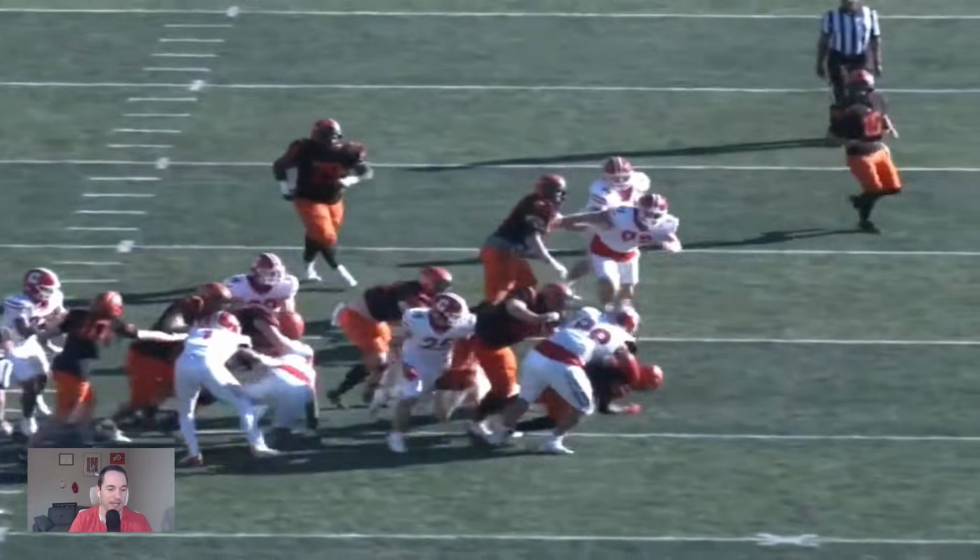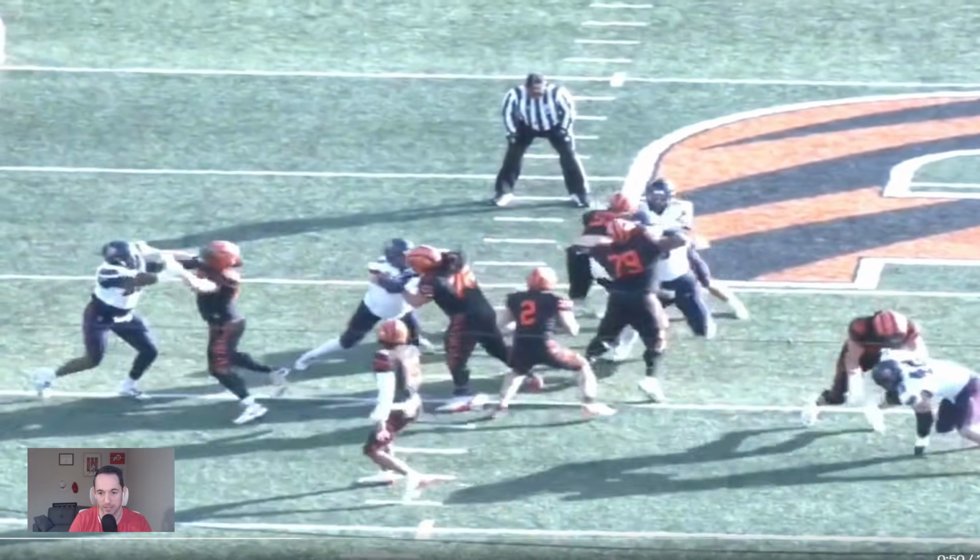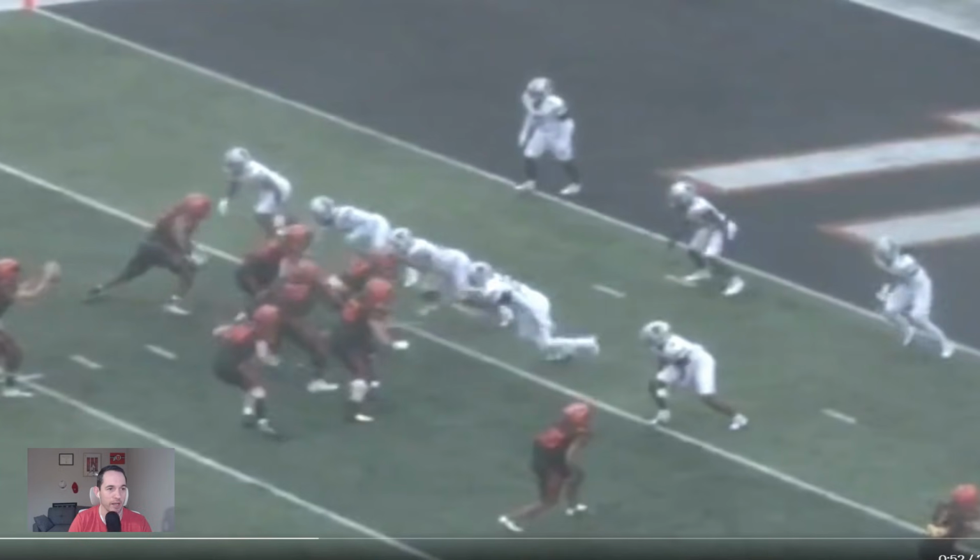And again, some pass block or run blocking snaps. We'll watch one more here. Oh, a little pass block snap. I mean, good work. I guess run block, actually.